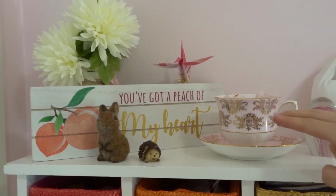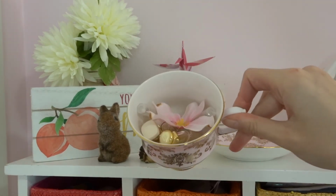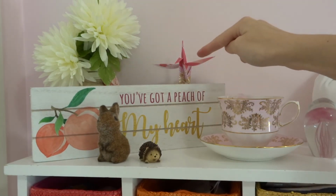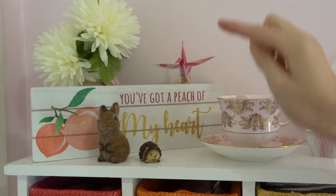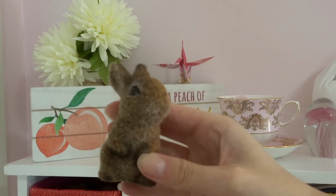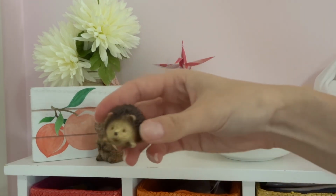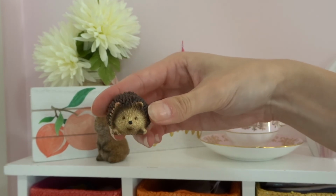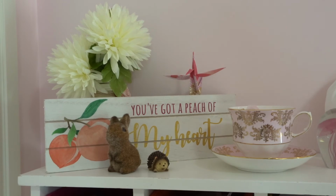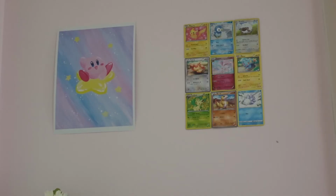It is the last remaining teacup from my teacup collection, and it just has some like perfume testers in it and such. Got this cute little wooden sign, little paper crane I folded that's perched there, and some little woodland animals. This one is like flocked, so it's kind of fuzzy. Gift from my boyfriend. And then this little guy, it's just a little hedgehog boy. We love him. Got some little fake flowers in behind there. I felt like it needed some height to balance it out, and so I just stuck them in a jar behind there. And I just got some art prints above.